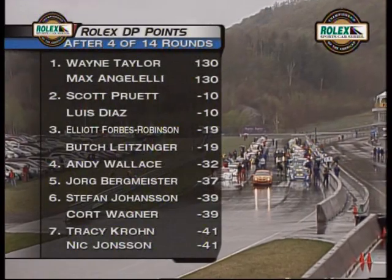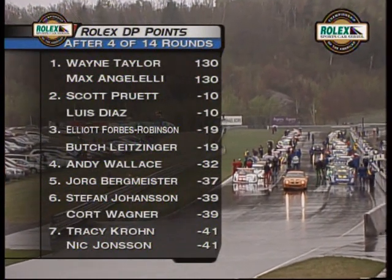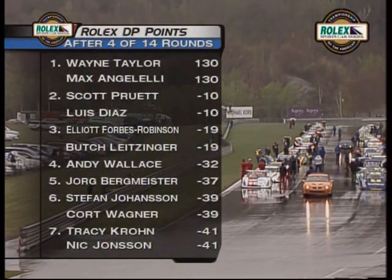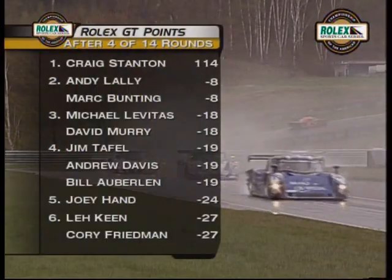Look at Daytona Prototype points. Taylor and Angelelli hold on to their lead, but Pruitt and Diaz are close, with only 10 points back. Then you've got Butch Leitzinger and EFR, followed by Andy Wallace, Jörg Bergmeister, Stefan Johansson, Kurt Wagner, Tracy Krohn, and Nick Jansen. They're all in it too. Those guys want to win the championship. Consistency is what wins these championships.